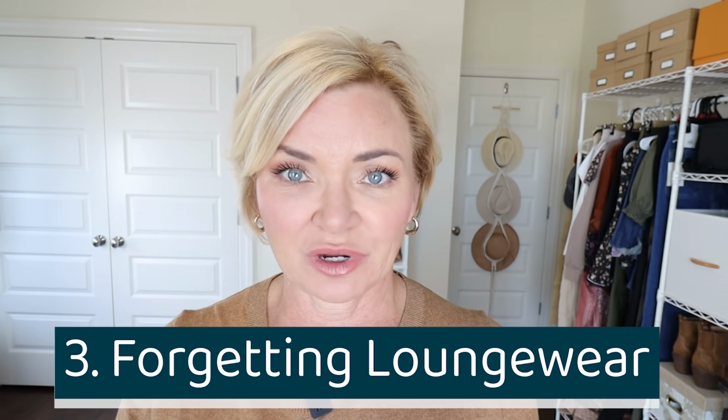The next style mistake when traveling, and boy have I made this one so many times, and that is forgetting loungewear. Now, I'm not talking about your pajamas that you sleep in, but just some comfortable clothing to wear either around the hotel room in the evening or to wear around someone's house, whether you're staying with friends, relatives, whoever it is. You're not gonna wanna stay in your street clothes until you go to bed, and you may not feel comfortable walking around their house in your pajamas. So don't forget the loungewear.